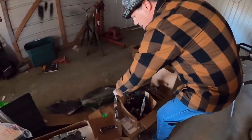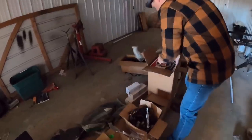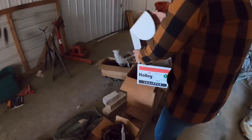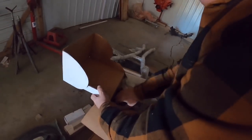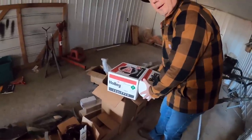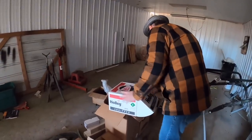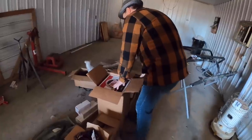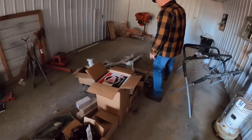Oh, Holley. I don't know. It's a Holley carburetor box. Spot up that shifter. It's already very chromed. Brand new Holley six pack carburetors in there. So these are reproduction six pack two barrel carburetors. There's a whole set of them in here. Yeah, that's six pack. I guarantee that was intended for right there.